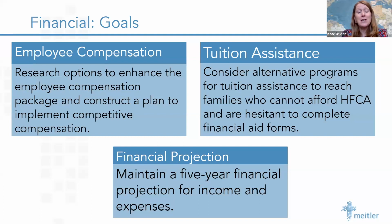As I mentioned earlier, the tax credit scholarship program potentially will sunset. We may need your help in trying to see if we can avoid that and go to Springfield later in the fall. We may need some advocacy on your part, but we are looking at different ways to provide tuition assistance to our families, because we want all of our families to continue to receive the education we provide. And to maintain a 5-year financial projection for income and expenses. So as we're preparing our budget for each year, always having the future in mind as we're preparing that.